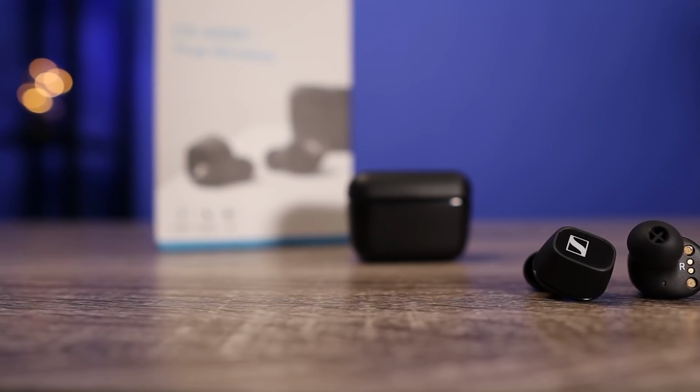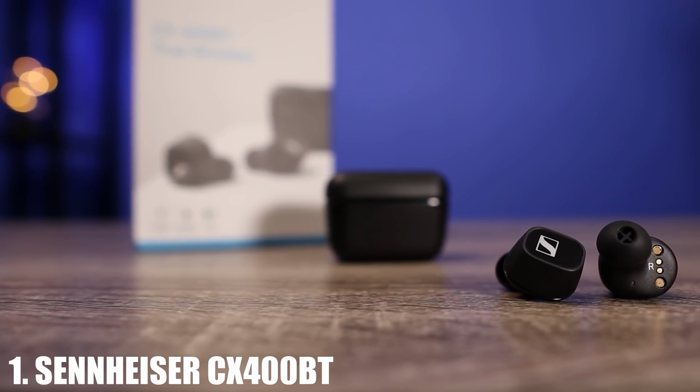So now moving to number 1 on the list. Now, this pair specifically, I think originally retailed for $200, but it's actually been on sale or marked down for so long now to $99 that I think this is the official price. And this is why I've put it on the list. And this pair is the Sennheiser CX400 BT.